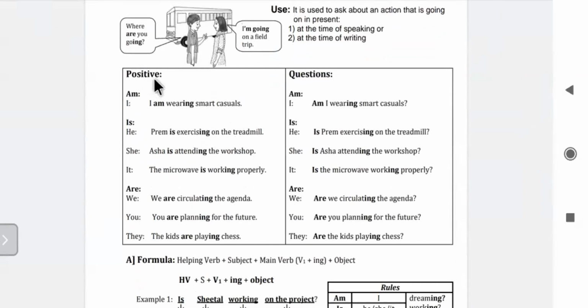So positive side, read for me. I am wearing smart casuals. The question: Am I wearing smart casuals? You can see the tone also changes. That is very important. You can see the helping verb always comes early on, or the question word comes up and then the helping verb immediately follows. That is the only way to put questions in English.